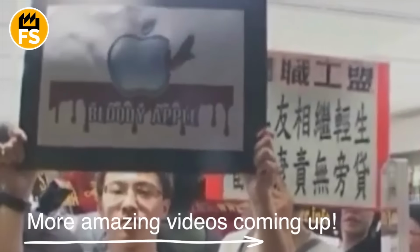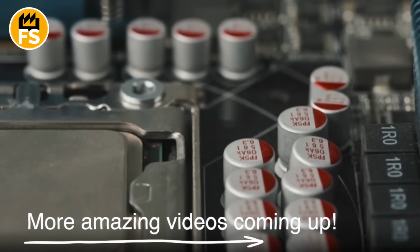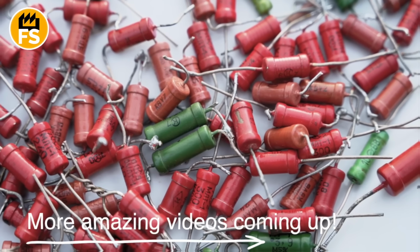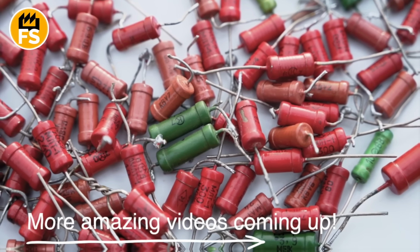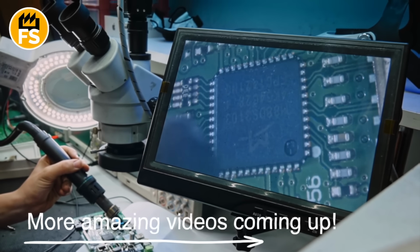There's hope in technological progress. New types of capacitors are being developed that could eventually replace tantalum ones. Graphene supercapacitors promise even higher capacity in smaller sizes. But mass production is years, maybe decades, away. For now, tantalum remains a critical element of the digital age.